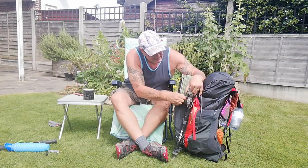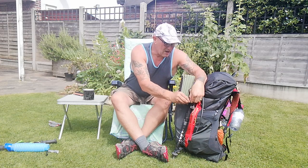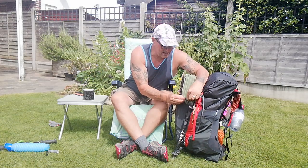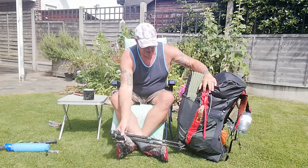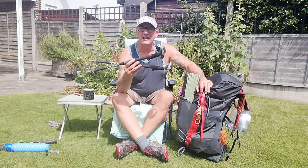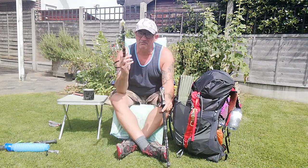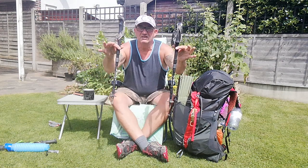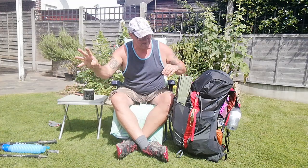I had my Lec carbon walking poles. I really don't know how people walk without poles. Oh, there you are. But these are absolutely brilliant, and of course they make up part of my sleep system because my tent, which we'll see in a minute, these hold up the tent. So my Lec walking poles, absolutely fantastic.